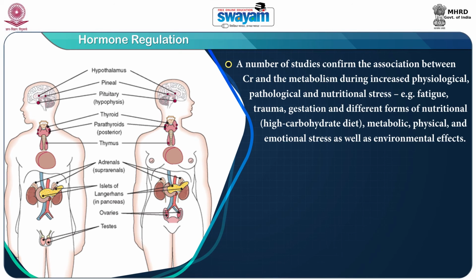A number of studies confirm the association between chromium and the metabolism during increased physiological, pathological and nutritional stress, for example fatigue, trauma, gestation and different forms of nutritional stress, that is high carbohydrate diet, metabolic, physical and emotional stress, as well as environmental effects.